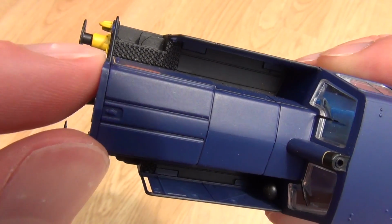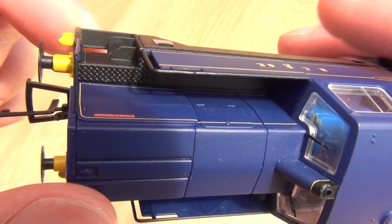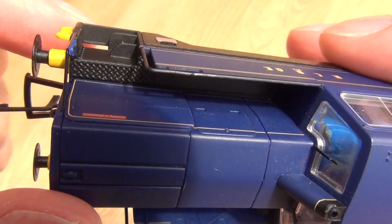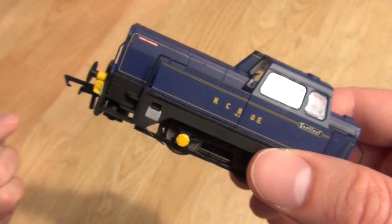But look at that! I've just noticed you've got detail there on the little walkway. That's really nice. Look, just on the top of the chassis here, you've got a sort of textured surface for people's shoes as they climb up to get inside or to have a look at it and to do maintenance on the engine and stuff.